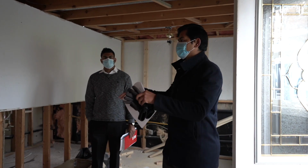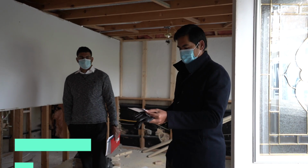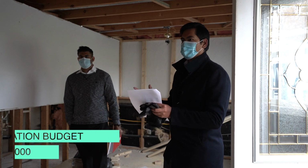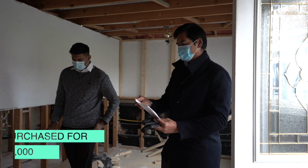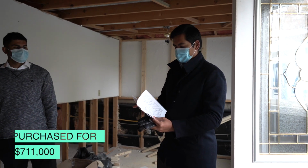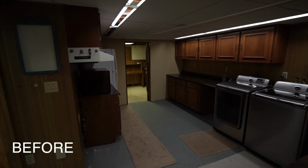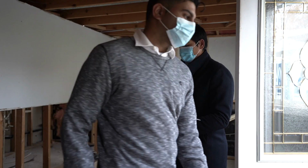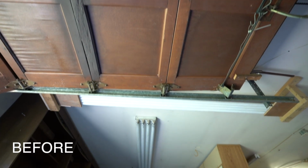He used the profit from that to buy this property and to pay for the renovations, because this reno budget is like $280,000, right? So it's not small. What's the sales price? This one he purchased for $711,000. It was listed for $599,000. We had to go over asking. We knew $599,000 was a bit low, and we don't see that garage so often.